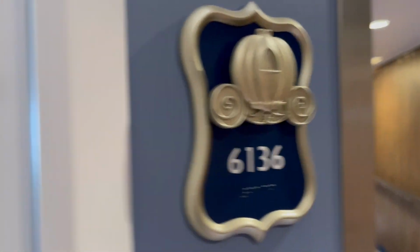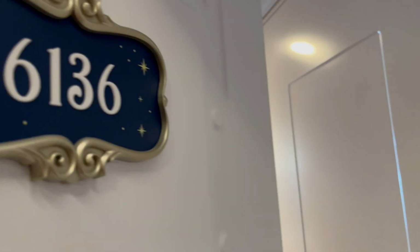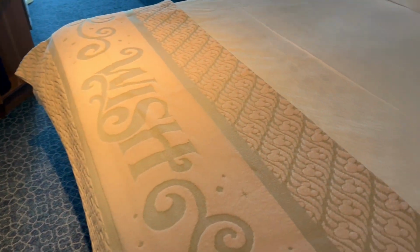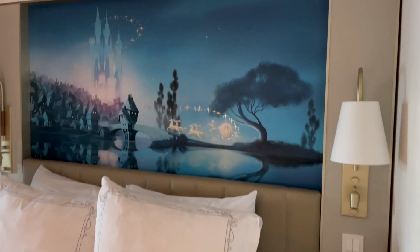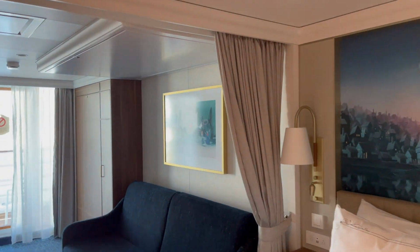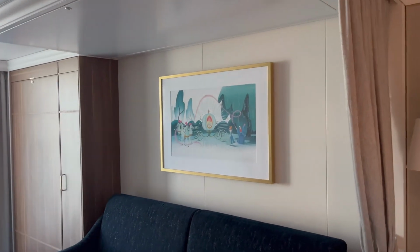Without further ado, here's a look at our cabin. We had the Deluxe Family Oceanview Stateroom with Verandah. I believe it's category 4C, and our theme of the room was Cinderella. The room sleeps 3 to 5 people, and that is on one queen-size bed, a pull-out bed from the couch, and then a drop-down Murphy bed.